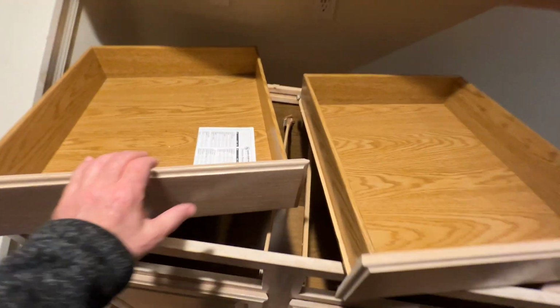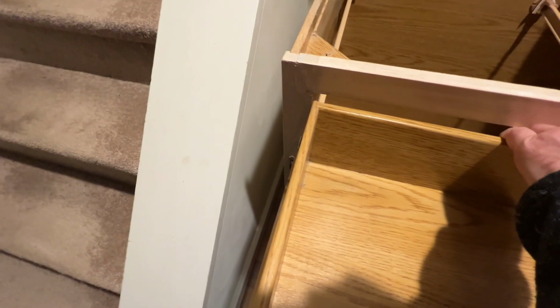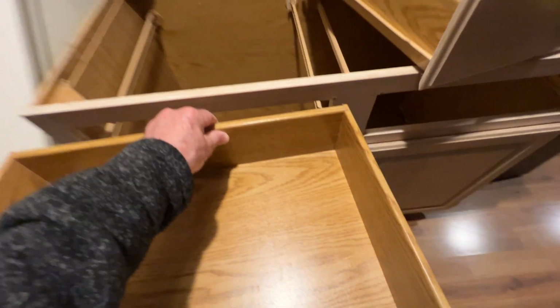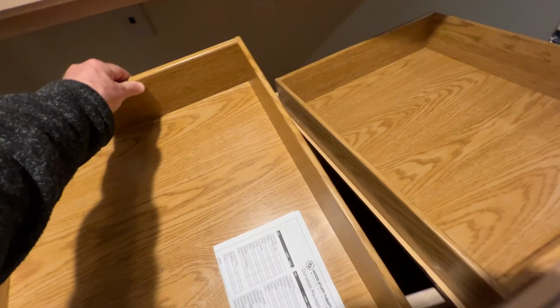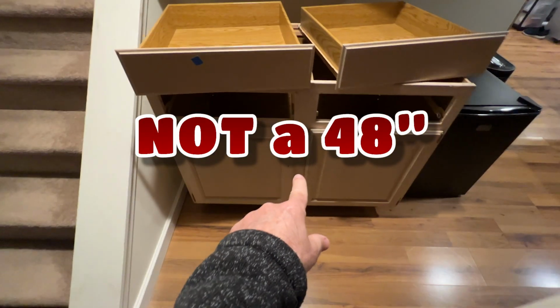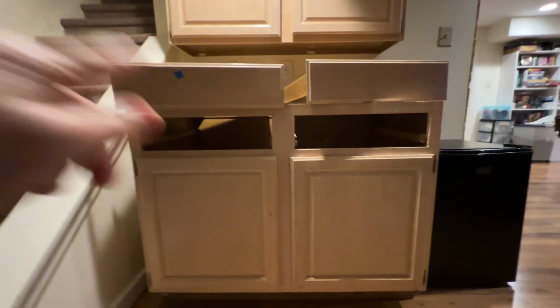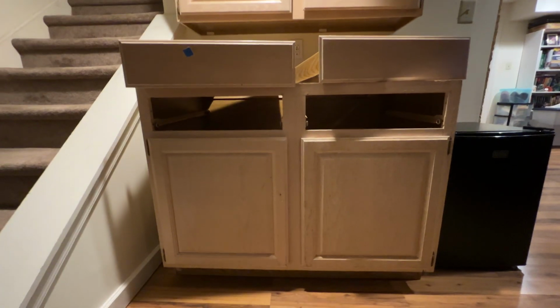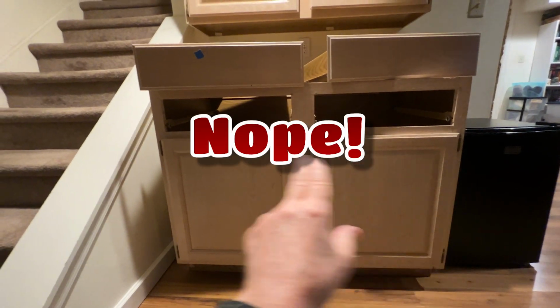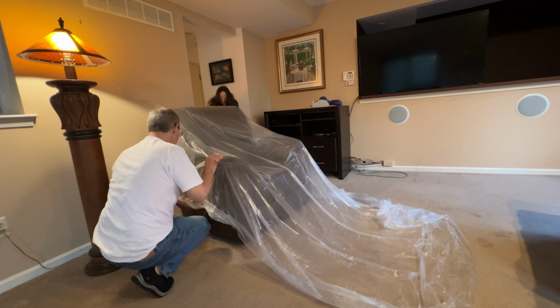We brought it down. I went to put the drawers in this morning. Hey, the time-space continuum says this drawer will not fit in this cabinet. And why is that? Because that's not a 48. That's a 45. It came out in great shape, but those are the drawers to the 48s. I don't know if we still have the drawers, but that's a 45. So I need to come down a little bit on this side, I think.